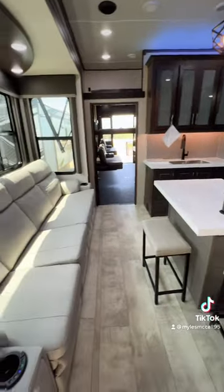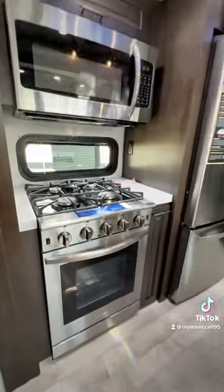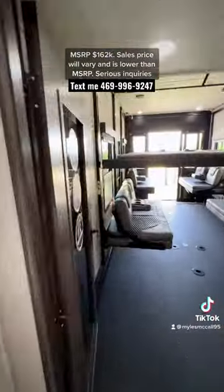Island kitchen in this floor plan. You do have a loft over the garage here as well. You have a real tile backsplash, a split farm sink there, the Insignia four burner stove, and then you have a huge 17 foot garage.